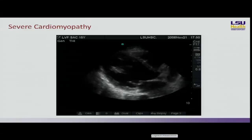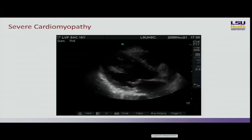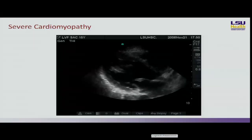If you had to support this patient, this is the one where a vasopressor would probably do more harm than good, and an inotrope is what you need. Okay? And you can see it's severely dilated just by eyeballing it. You don't have to make any measurements.